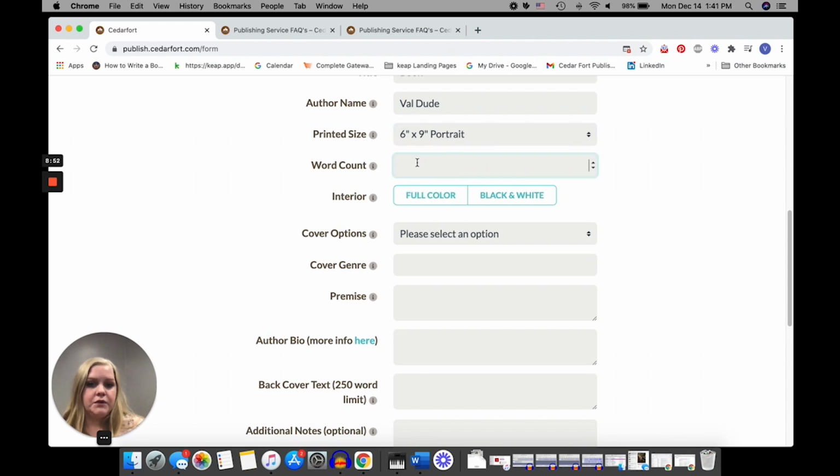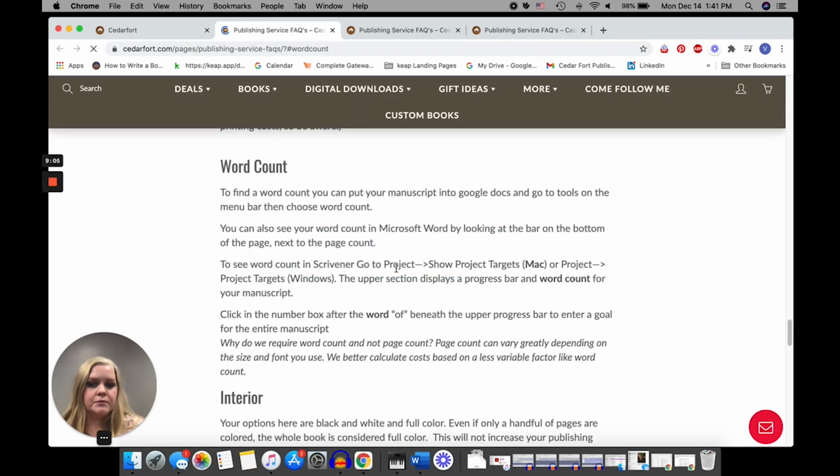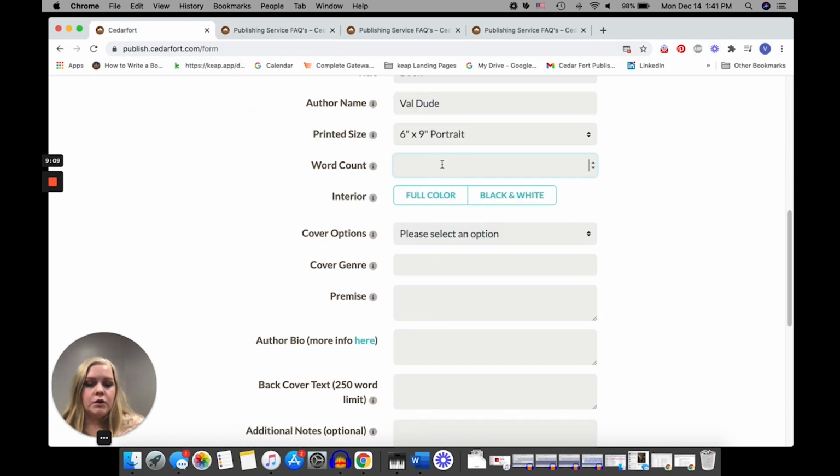Now here you need to put in the word count. The word count is very important. If you do not know how to find your book's word count, then you need to go to the frequently asked questions and look up how to find word count depending on what program you have. You can see it here. Once you know what your word count is, please put it in here as accurately as possible, because this is going to determine all of your costs, especially editing costs, illustration costs, etc.